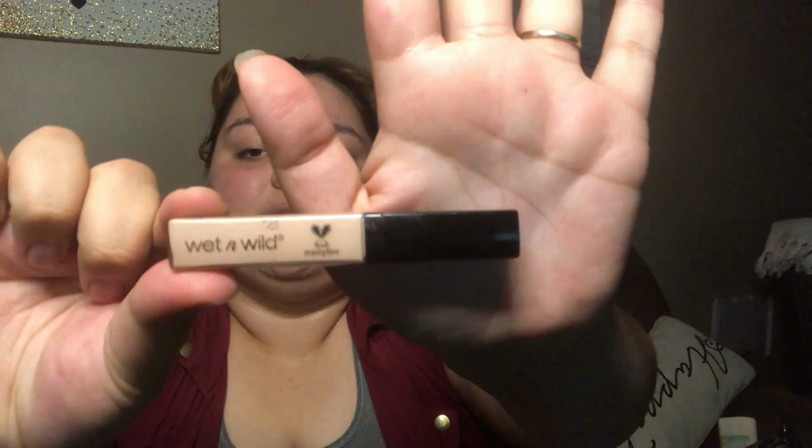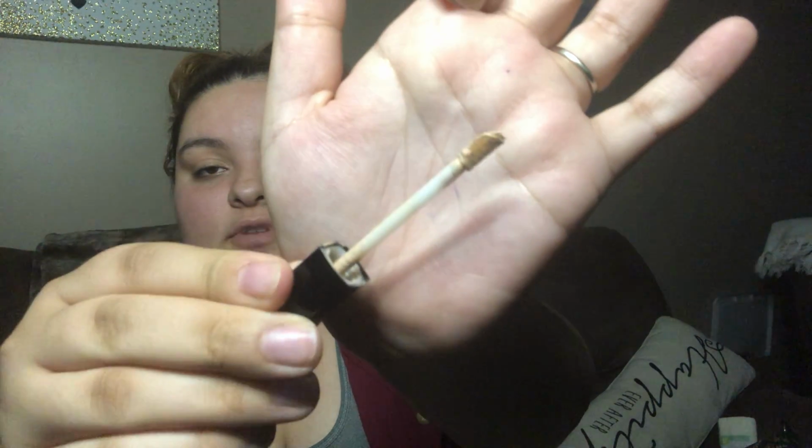The next thing is another concealer. This is a vegan brand. This is not vegan. Are they vegan? No, they're cruelty free, not vegan. Oh my gosh. This is Wet n Wild. This is an oldie but a goodie. It's the concealer. I love their, what is it called? Their tip. I can't say words today, guys.